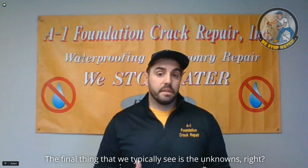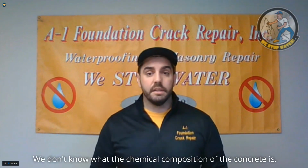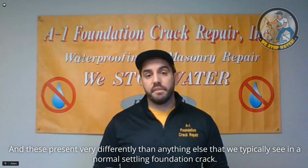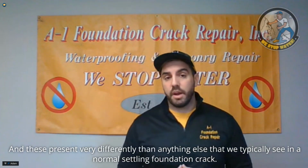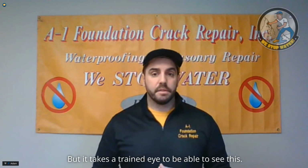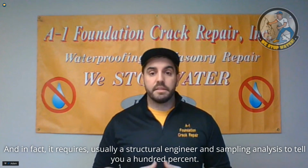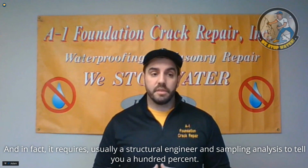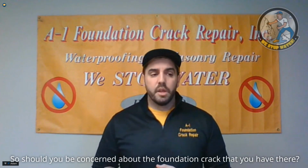The final thing that we typically see is the unknowns, right? We don't know what the chemical composition of the concrete is. And in Massachusetts and Connecticut, there are pockets of areas where you have crumbling foundations. And these present very differently than anything else that we typically see in a normal settling foundation crack. But it takes a trained eye to be able to see this. And in fact, it usually requires a structural engineer and sampling analysis to tell you 100%. But that doesn't mean every single house needs this. It's very isolated issues.